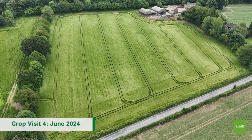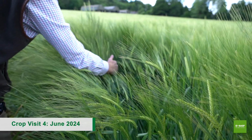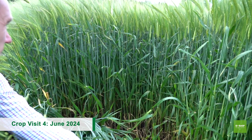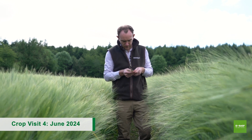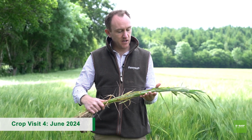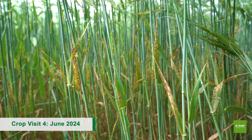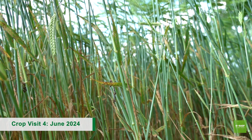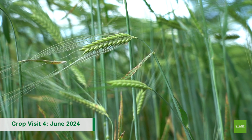Now the last time we visited this crop, an awful lot of the discussion was based around final fungicide applications, and I'm really happy to report this morning that we have a green canopy right down to the base. I just happened to come across this area of a headland, small little area that didn't receive its T2 fungicide application. And oh boy, if you just look at the level of Ramularia that's rampant through that canopy, real classic Ramularia, you're on leaf 3s, 2s, right up onto the flag leaf.